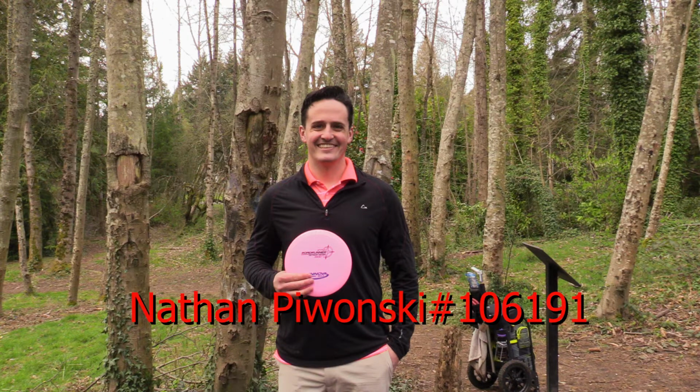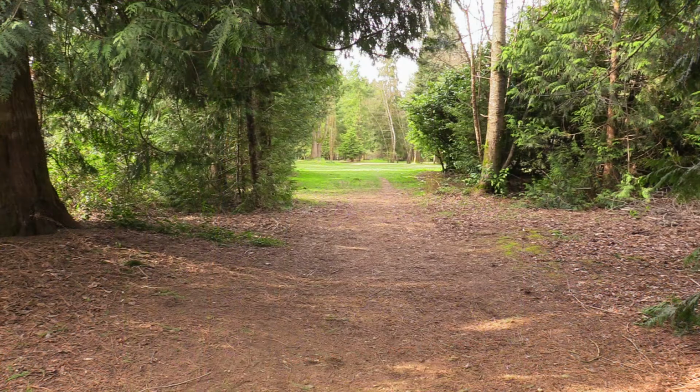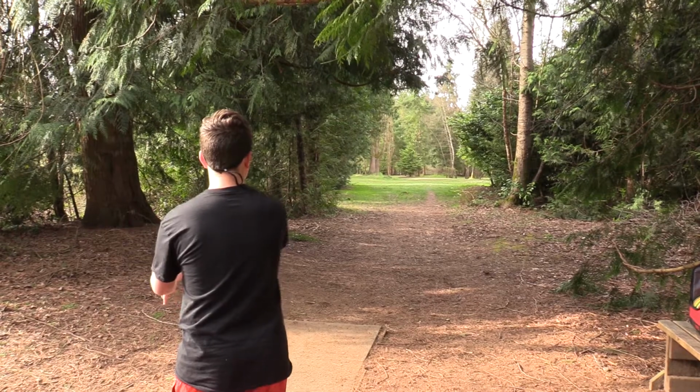And last we have Nathan Pawlowski from Bellingham, Washington, and this is his first tournament, right? Yes. Obviously, Nathan's not under 15. He's a rec player that has been paired with this card. At 10, 7, 6, 17 going into the back 10. Back 10, which looks like another classic Seatac hole.